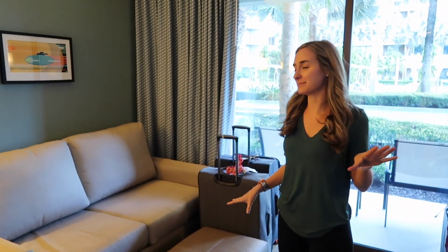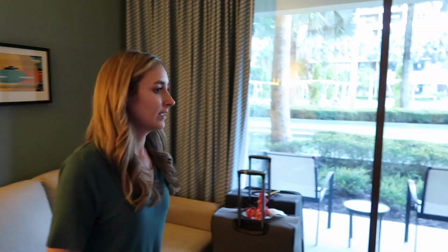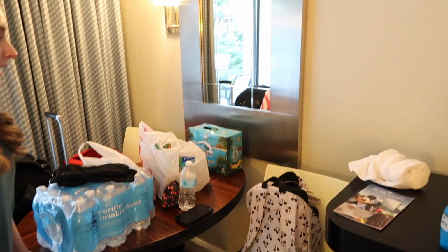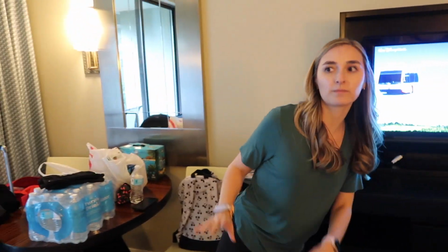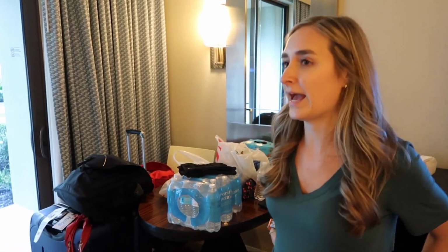Yeah, we just need Stacy. We're missing Stacy's must-dos. This is a queen pull-out. It does fold out. Yep. It will pull out into a bed. And then we obviously have all of our stuff here, but we have, you know, table and chairs, but we're gonna put our luggage away and kind of get situated with my parents who are here with us, and they're out checking the resort out and hanging out right now.